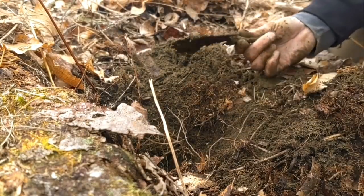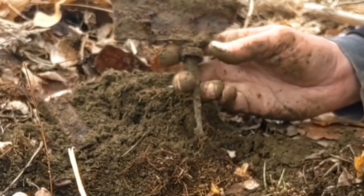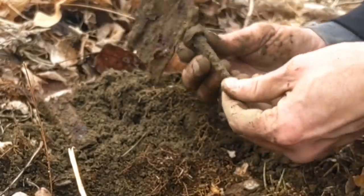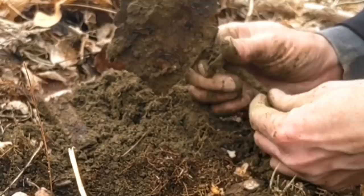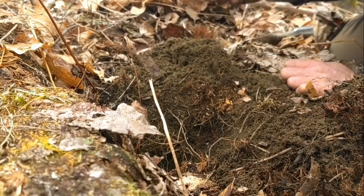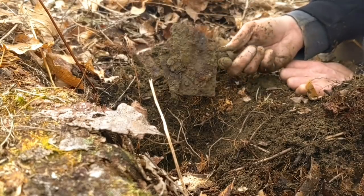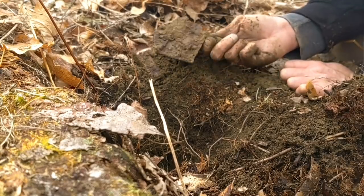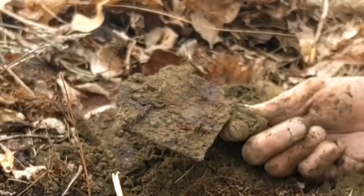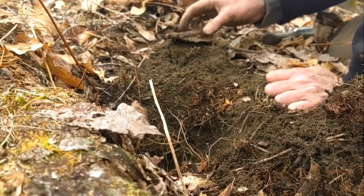Oh, it's some sort of tool. So that would have been shoved down in. There's a collet for the wood handle. I think it's one of those grooming brushes for horses. What's left of one? Yeah, because the pins would have gone across there. That's a relic. Good deal.